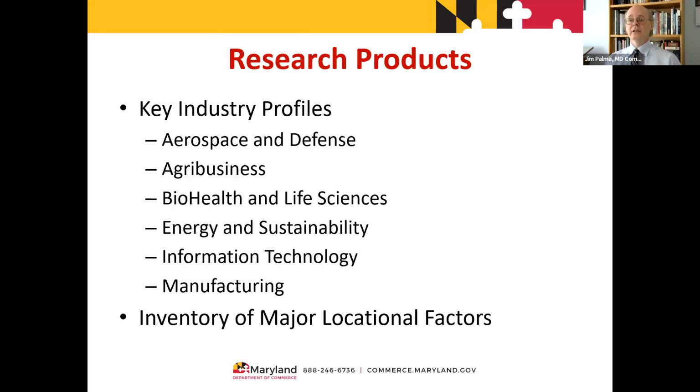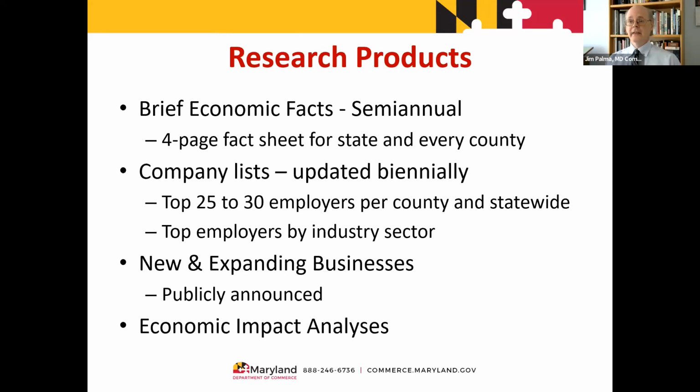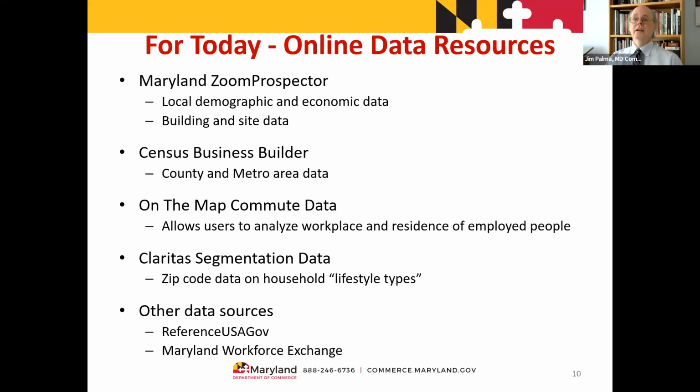I won't go into detail with these, but we have these different products, our inventory of major location factors, our key industry profiles, our brief economic fact sheets on each county, which you may have seen. We've been publishing those since, I believe, the 1970s. Our lists of major companies, our list of new and expanding businesses, and again, economic impact analyses. We just completed one for our Office of Military and Federal Affairs on the economic impact of military bases in the state of Maryland. As you can imagine, it's large.